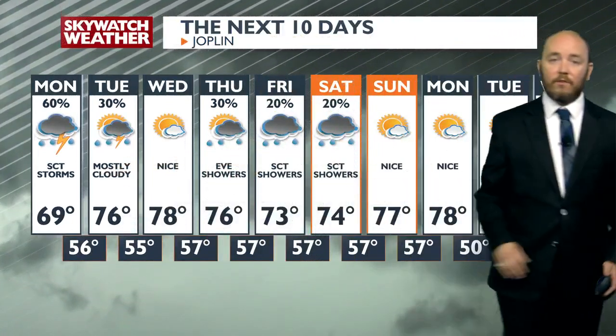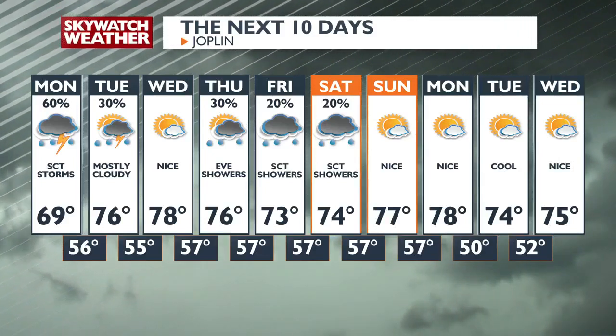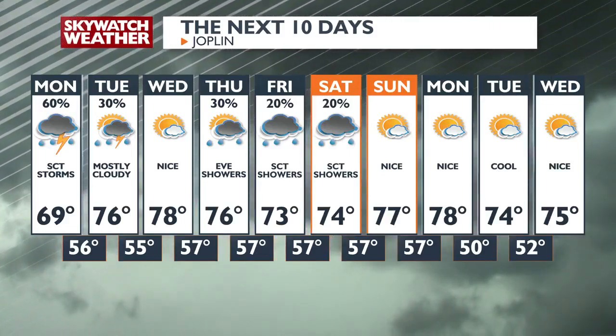Mid-70s tomorrow, upper 70s Wednesday, more shower chances Thursday, Friday, and Saturday. But take a look. All of those temperatures, 70-degree readings. So a beautiful first week of fall. Let's check your forecast. We are back with more right after this.